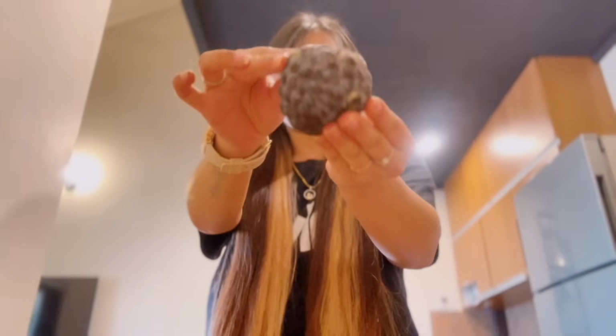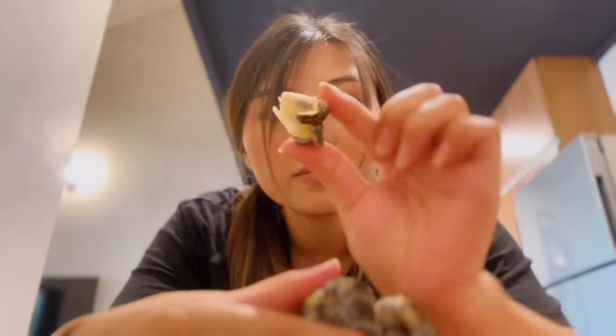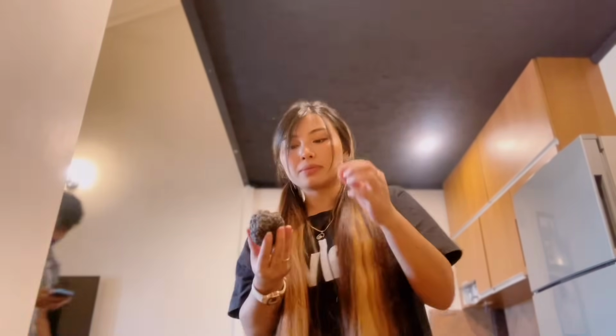What's this fruit called? I've never had it before in my life. So I'm going to try it. Bahut sweet hai. What's it called? Custard apple. Custard apple. Let's go to the airport. Our holiday is officially over. Until next time.